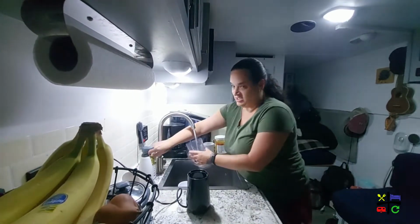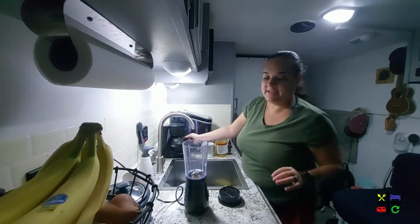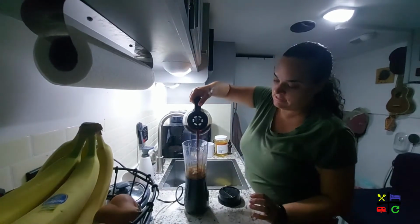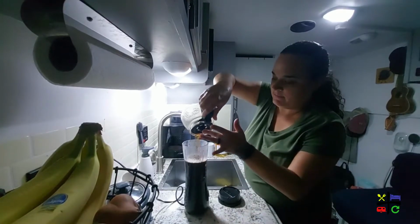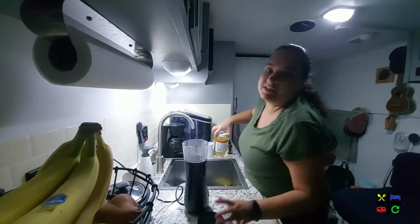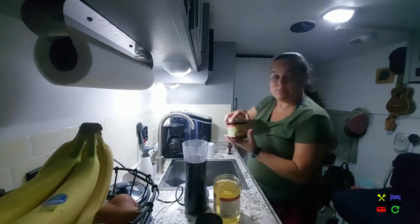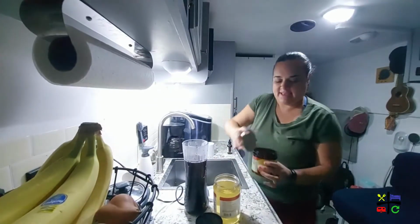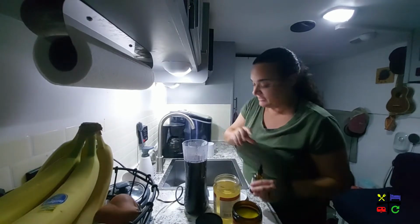So let me just wash this really quick. Alright, so let's do the rest of this coffee. And we're going to measure out 1 tablespoon of coconut oil, 1 tablespoon of ghee, and about 10 drops of my stevia.